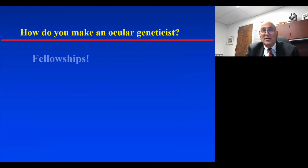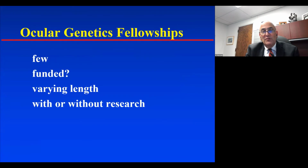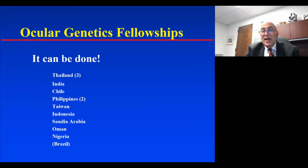How do you make an oculogeneticist? Fellowships. There are not a lot of fellowships in the world. We have 2 funded fellowships here at the University of Rochester. We welcome applications from around the world. They can be 1 year, 2 years, with or without a research component, depending on where they are in the world, but it can be done.